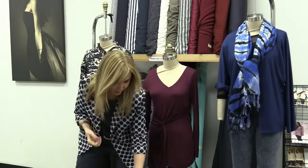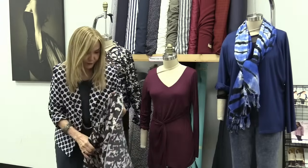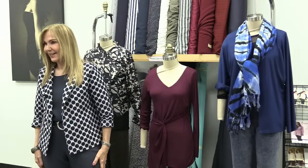Again, with this silk, there's a lot of things for spring that are top and bottom out of the same fabric. They're just this kind of pajama suit look. I just don't care for it. So other than that, it's okay. It's great. All right, anything else?